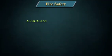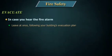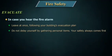Evacuate. In case you hear the fire alarm, leave at once following your building's evacuation plan. Do not delay yourself by gathering personal items. Your safety always comes first.